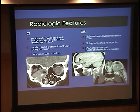Radiologic features, kind of what we already talked about. Usually it's a homogeneous mass that's isodense to the extraocular muscles on CT. It generally enhances with contrast, and earlier tumors are usually found without bony invasion, but the tumor that I have here does actually have some bony invasion. And then on MRI, with T1 weighting, the mass would usually be either isointense or hyperintense to the extraocular muscles, and there's generally moderate or marked post-contrast enhancement.